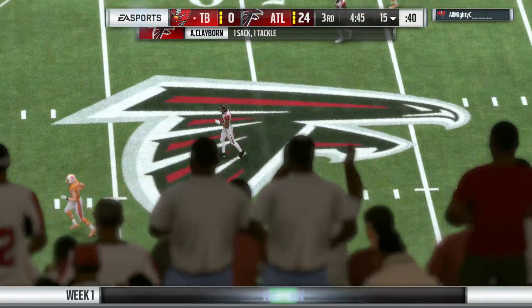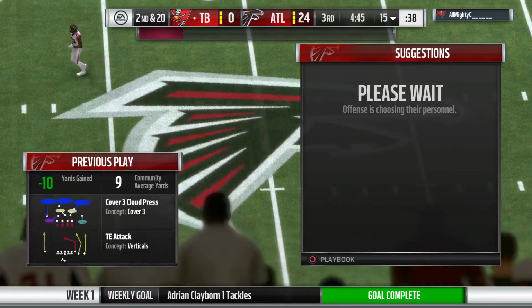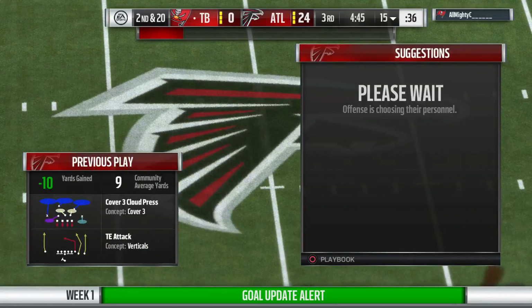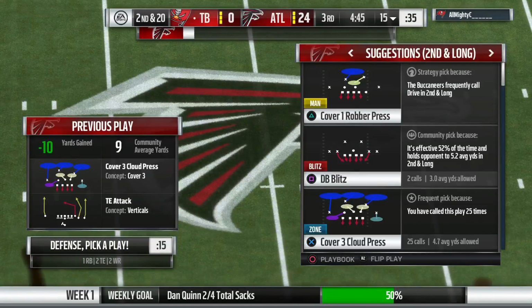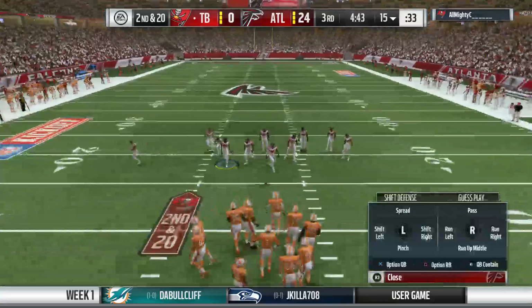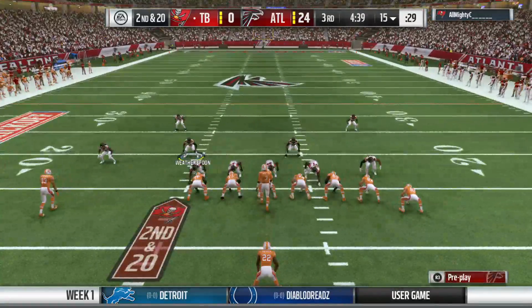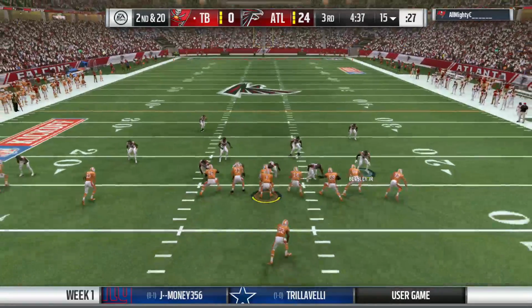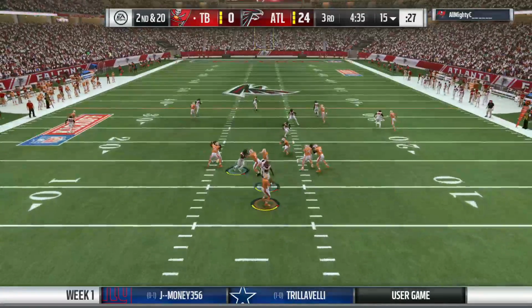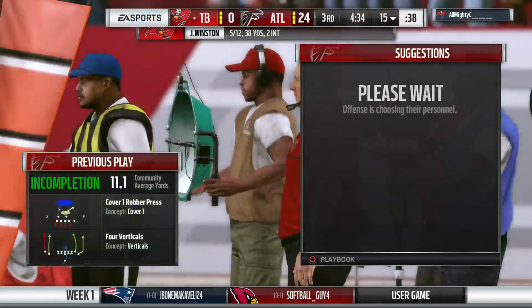Well, so much for setting the tone of the drive offensively. Giving up a big sack that loses that kind of yardage, not a great start. Now a second down throw for Winston, and he takes a shot on the release as this will be incomplete.